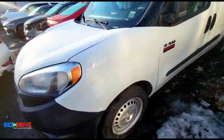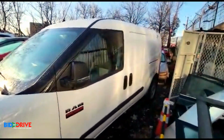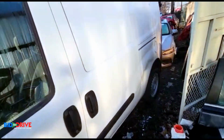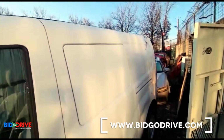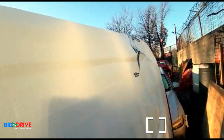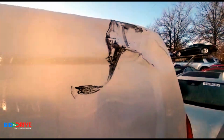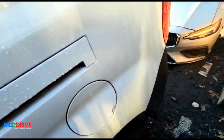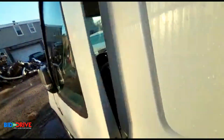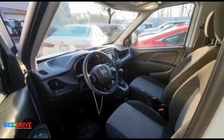This fender looks repairable. Back door is clean. Some damage back here up top. We'll post on the website soon.